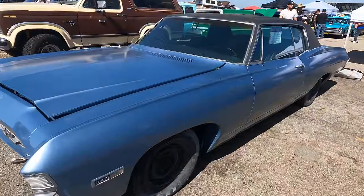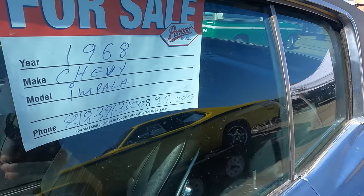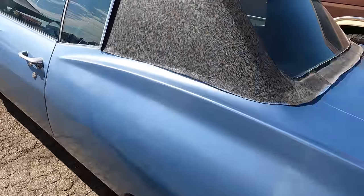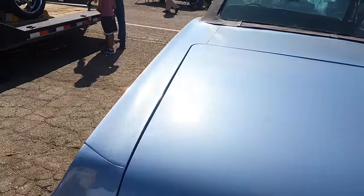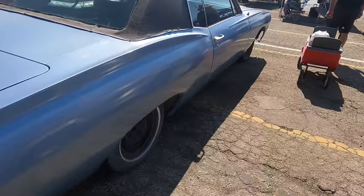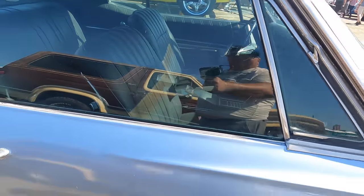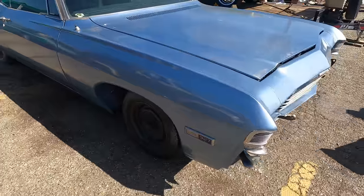The 68 Impala project, $25,000. That might be a little bit of a Pomona price, if you ask me, and I own a 69 two-door hardtop myself, so I can say that. This one looks like a 327 variety, small block. Does have buckets and console, so there's that. Yeah, definitely something that needs work.